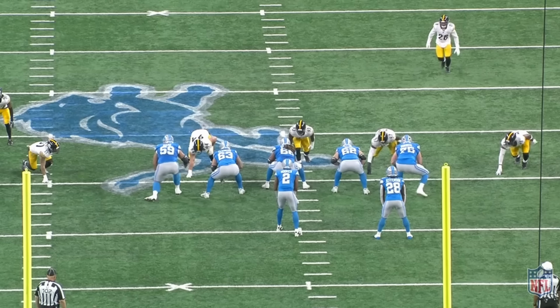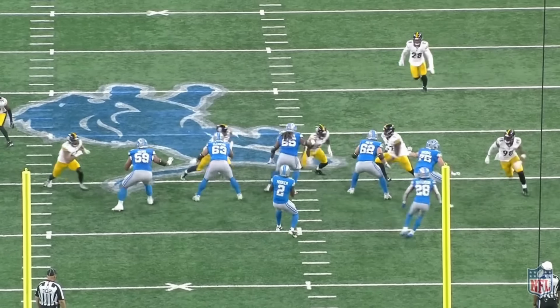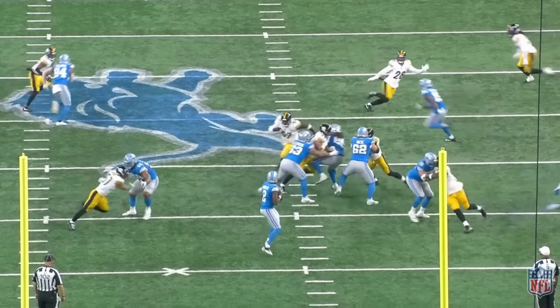So not easy to do. But one of those things where, preseason, pass pro is always an issue. Not easy to play quarterback when you got a big guy running and it's the other 3 technique looping around. So we got a little bit more time.